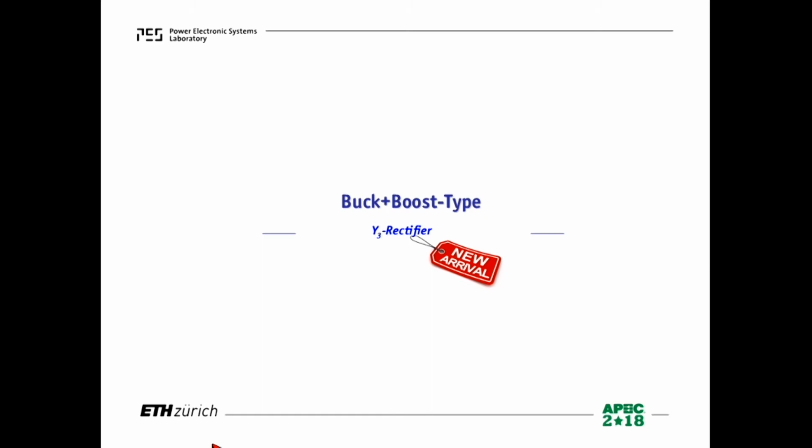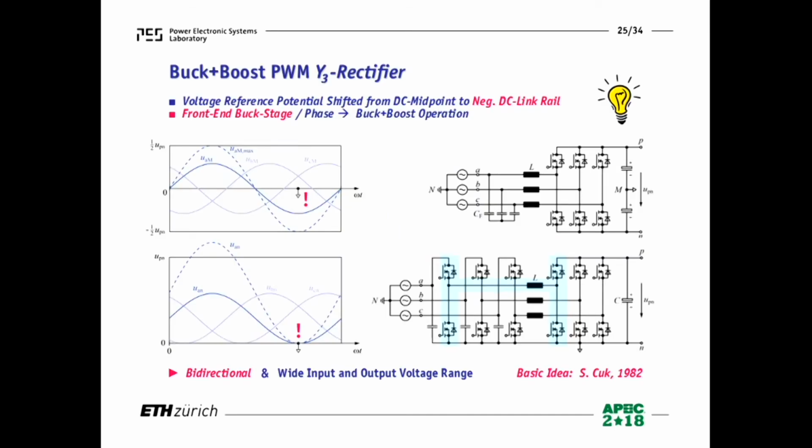Now we had the boost, which was the Vienna. Now we had the buck, or partly already buck boost, but let's think of buck boost type topologies also. Because this would actually be the one which would be especially suitable for battery charging. And you remember this topology.